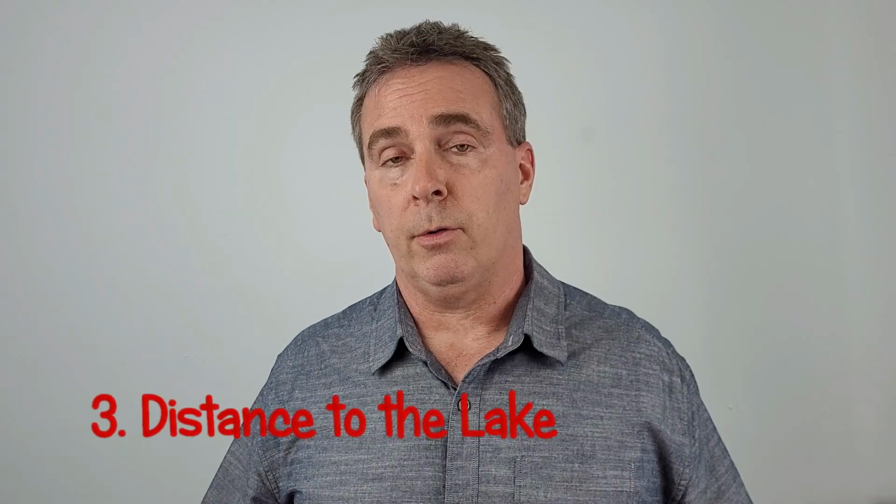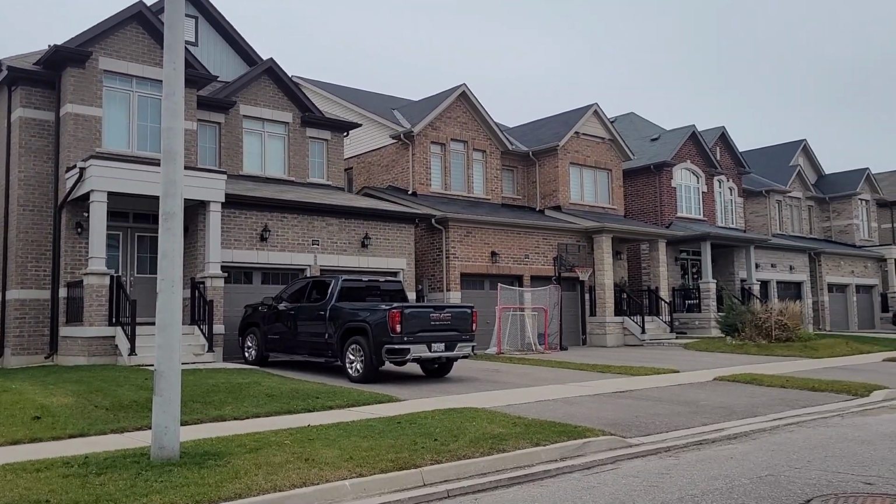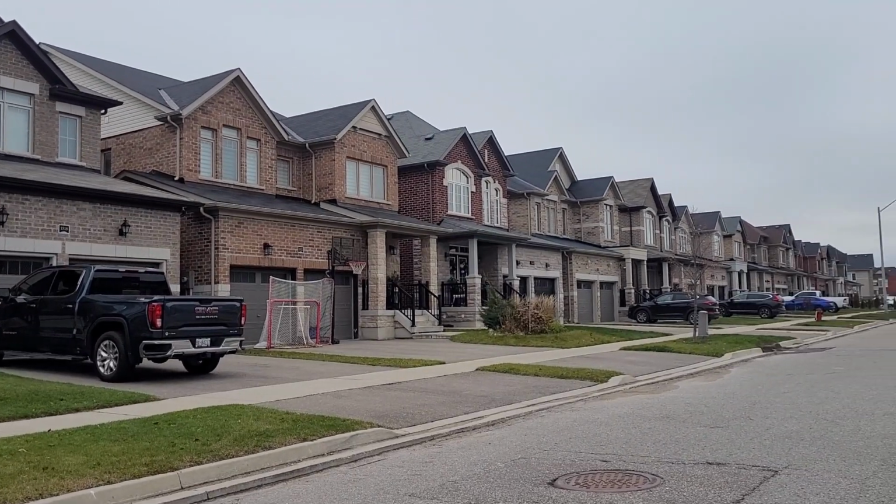Most of the newer houses in Alcona are not really walking distance to the lake. The subdivisions that have been built in the last couple of decades or so are quite a distance from the lake. If you want to just go for a walk with your dog or take a leisurely stroll down to the lake, you can do that, but you're going to be an hour there and back.